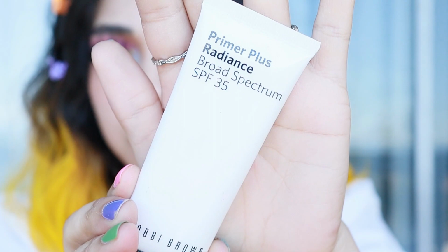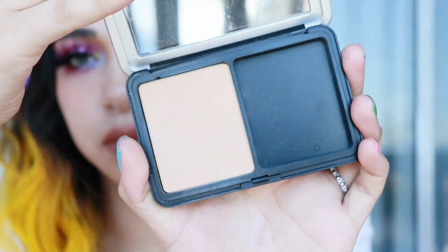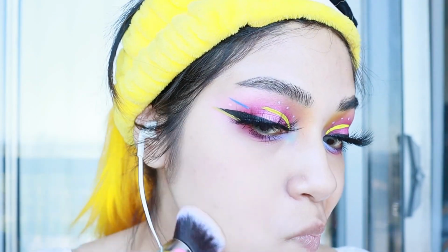I'm going to prime my face with the Bobbi Brown Primer Plus Radiance. For foundation, I'm using the Makeup Forever Velvet Matte Powder Foundation. I like to use this with a dense foundation brush and buff it in.